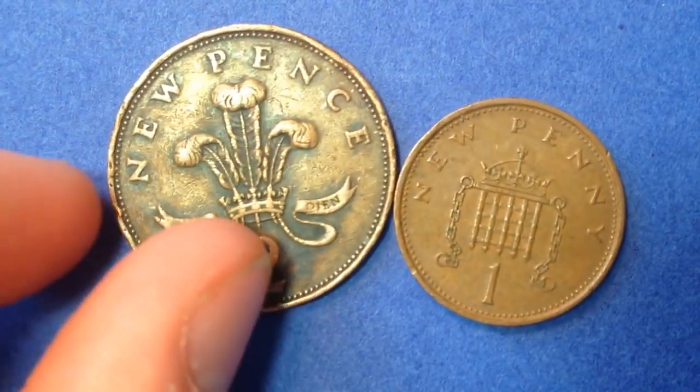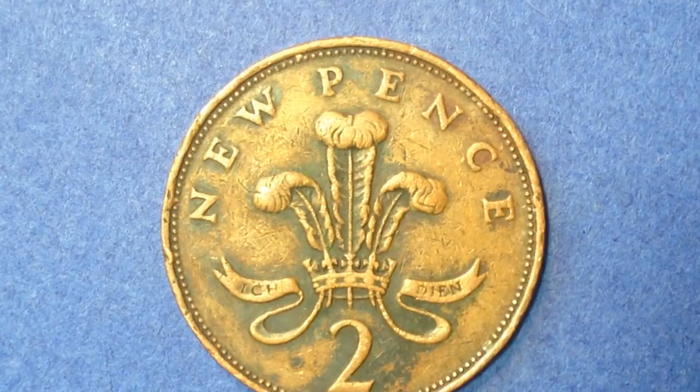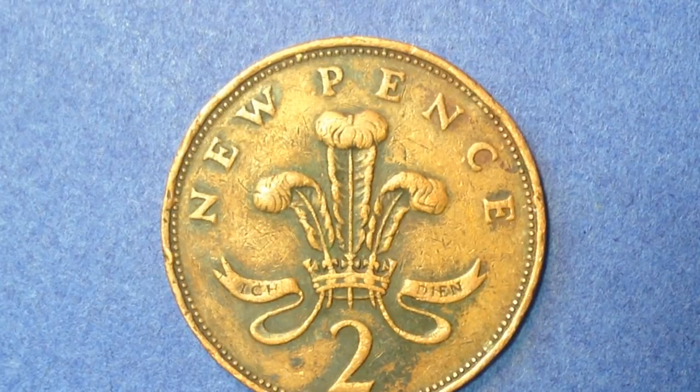Now let's transition over to the 2 new pence. A similar design as far as it says new pence at the top, but the image in the center of the coin is a little bit different. The image in the center is the badge of the Prince of Wales, which is a plume of ostrich feathers with a coronet. And in the motto, we see Ich Dien, which translates to I serve in German. This particular design was used from 1971 until 1981. Its value is 0.02 GBP, which translates to about 2.6 United States cents. It's got a bronze metal content.